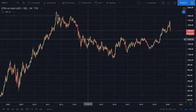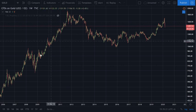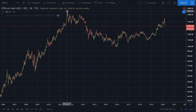I know a lot of people are paying attention to precious metals, and it's the exact same situation as Bitcoin now. Honestly, their charts are eerily familiar. We basically got that massive move up here, hit that 19,000 range, and sold off.